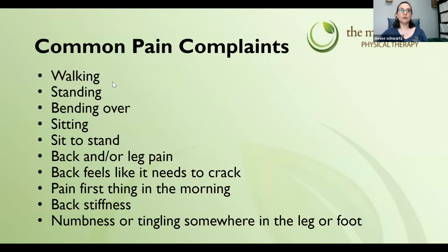So some people talk about how if they walk or stand greater than 10 minutes, they start having leg pain, sciatic pain, or back pain. But sitting seems to make them feel better. And then you've got people who, when they bend over, it increases their sciatic or back pain, and sitting makes it worse, but standing and walking makes them feel better.